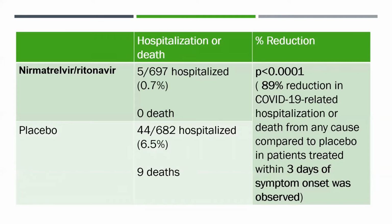So this is just a table to show the difference between nirmatrelvir and placebo. If given within 3 days of illness, the reduction is up to 89% and it is significant.